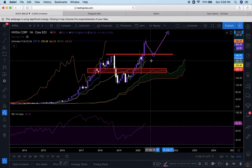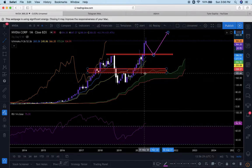Wait for price to pull back down to here, or wait for price to pull back down to there. It really depends, with your entry on this, on which one requires the least amount of risk, which one has the higher percentage of being profitable.